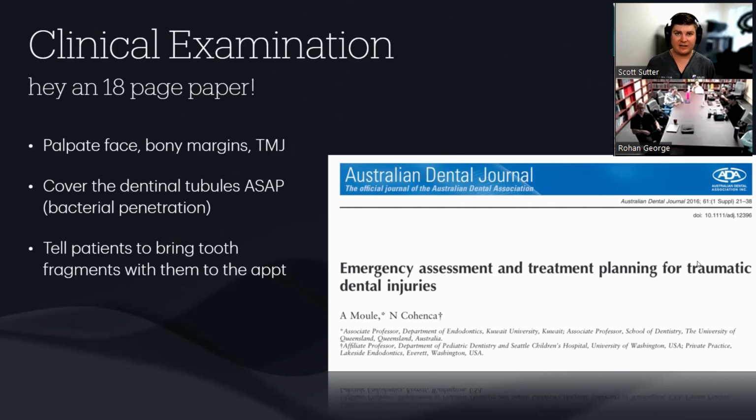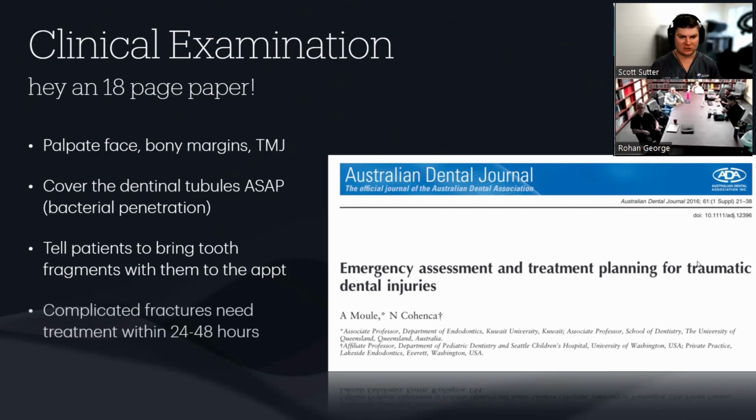Sometimes they can't find it. Sometimes they're out on the lake and get hit, and well, it's at the bottom of the lake. I don't expect them to go find that one. But if they can find it, make sure they find the tooth fragments, and especially if the tooth was avulsed. We'll talk a lot about that when we talk about avulsions.